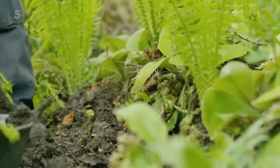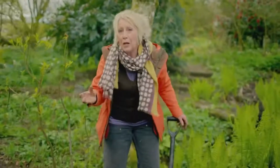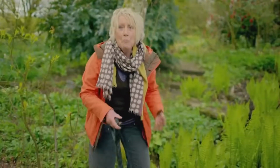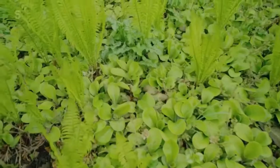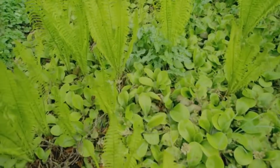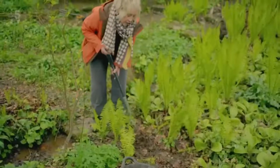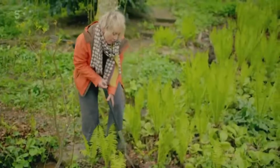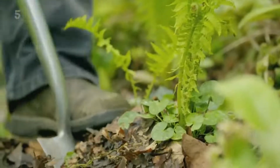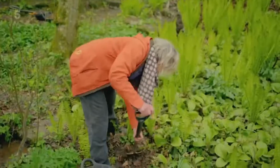Once your garden gets established, there are lots of opportunities, not just to go and buy new plants, but to use the plants you've got and to propagate them, make more from them. So this Matteuccia has spread right across what is supposed to be a path. I think I'll take this one here. I mean, all these plants love a damp place. You can hear this sort of slurp as these are coming out.